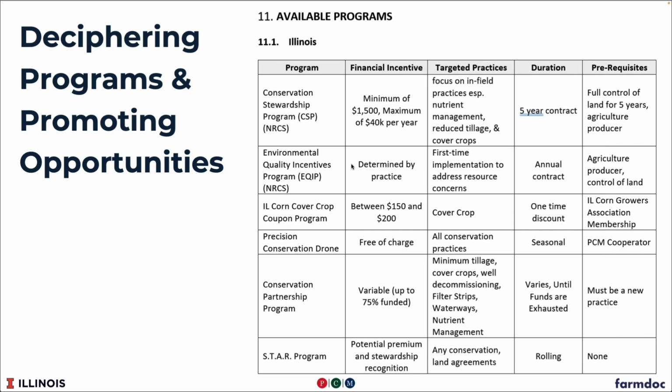So even ones that are not exclusive to us, but just letting farmers know that there are other financial incentives out there, or maybe even better technical service than what we can provide, or other practices that a farmer might be interested in. We don't do a ton of edge-of-field, which we'll get into, and I'll make a note of that, but we definitely like to let farmers know that we have partners and resources that are out there to help them with that.